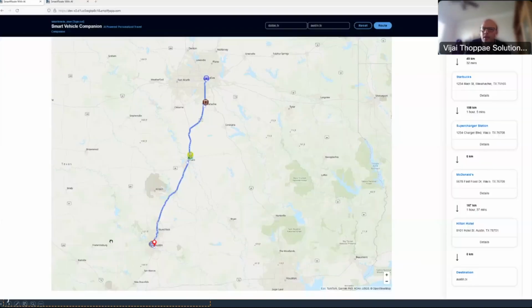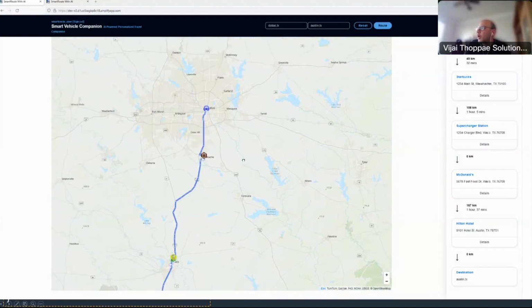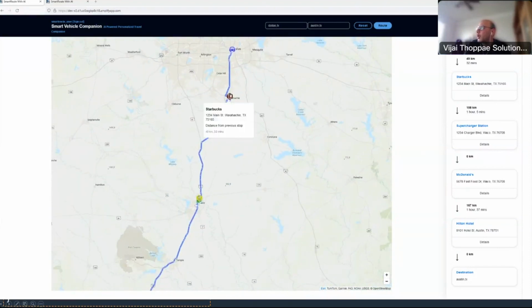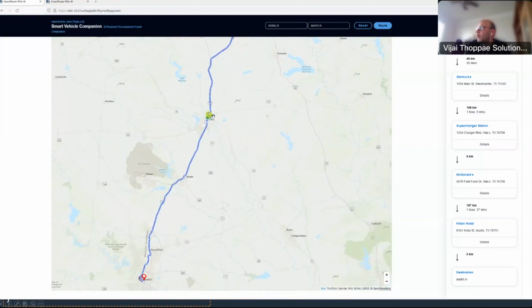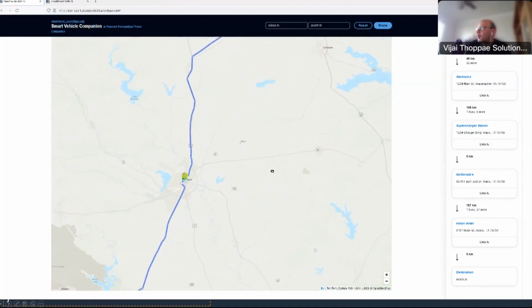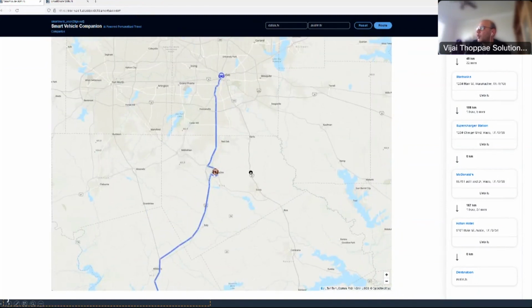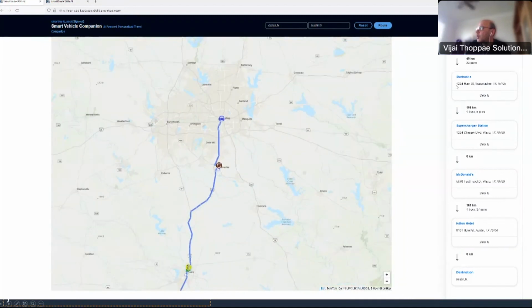So when we go back to the screen, you will see that I gave Dallas and Austin, and then it shows you a Starbucks location, and then also behind the scene there is the charging point, which is also behind this map, and then food stop option, and then hotel, which is really where to stay if you want to stay overnight for that trip. So all this information is shown both in the map as well as on the right side, the start and end of it.